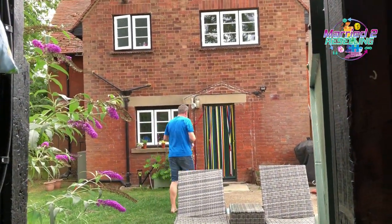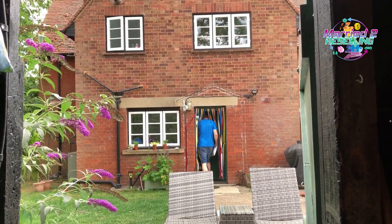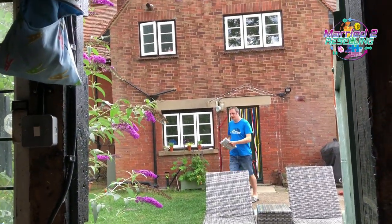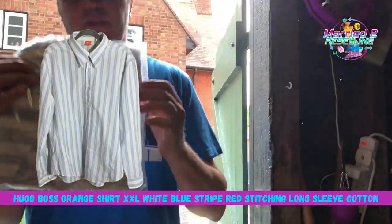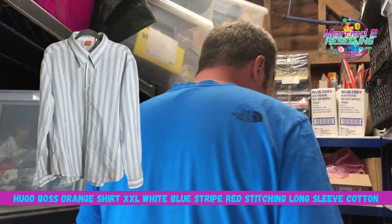Off he dashes, dashing to get the Hugo Boss. Here he comes, dashing back like the speed of light. So Hugo Boss orange shirt XXL white with like an orange stripe running down it. Yeah, that cost £2 and that sold for $22.99.